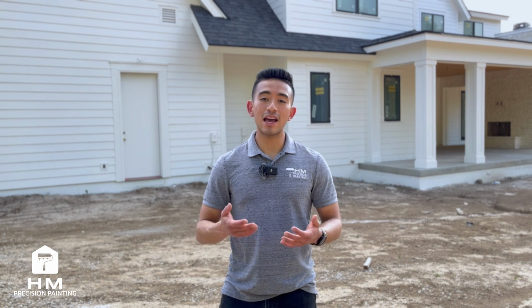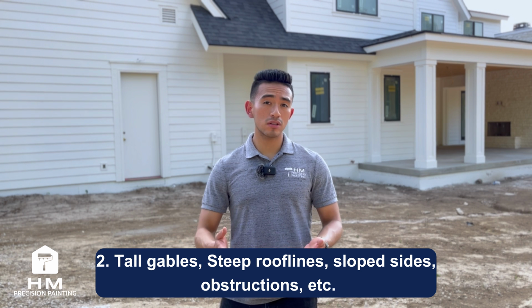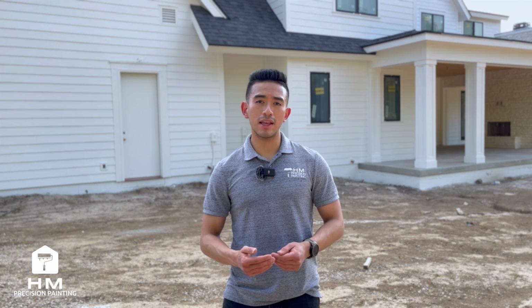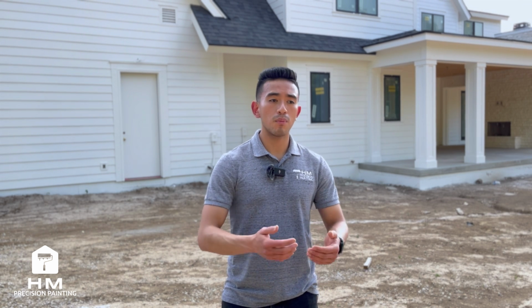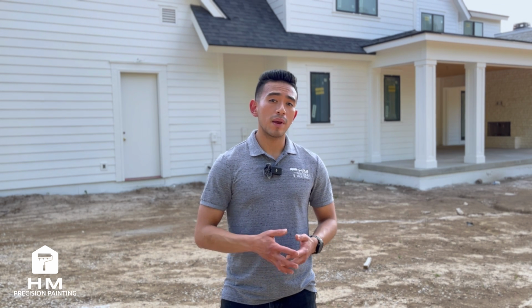So another factor that will affect the pricing of an exterior is either slope sides, steep roof lines, tall chimneys, or any obstructions around the house, like any trees, shrubs, landscaping. Those are all things our painters have to work around, and they do add extra time because we have to take extra precautions to make sure we're doing everything safely. And with slope sides, we also have to make sure that we have ladder levels to make sure our guys aren't reaching or doing anything risky on top of those ladders. And then with landscaping, we do have to take extra time to either mask off, pull back the mulch, pull back rock. So those are things that we do have to take into account when painting the exterior.